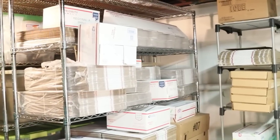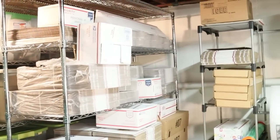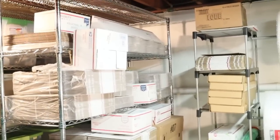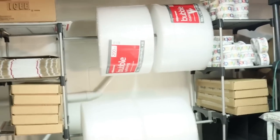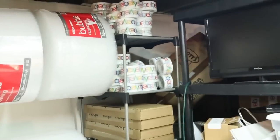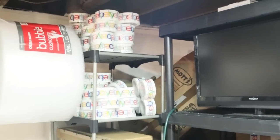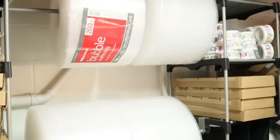I'm ordering boxes. All of these items are free on USPS. If you're using a priority service, I don't think they have any boxes for first class, but they do give free boxes for priority. More bubble wrap. Shrink wrap, always tape, a ton of tape up there. I have probably, I'm going to guess, about 100 rolls upstairs. And where else do I have tape? I have another box of it somewhere around here.